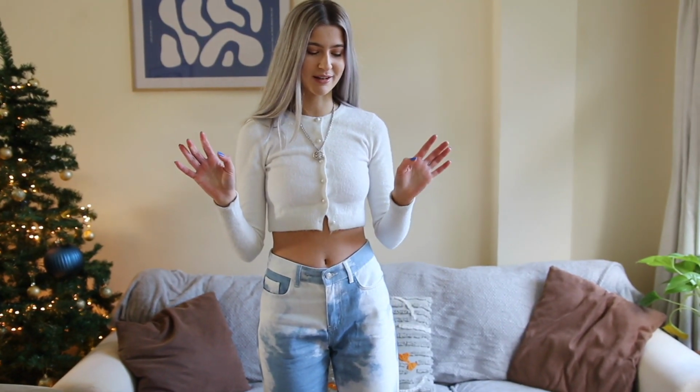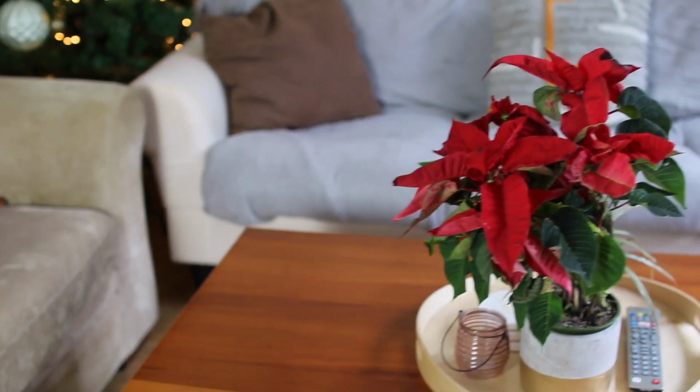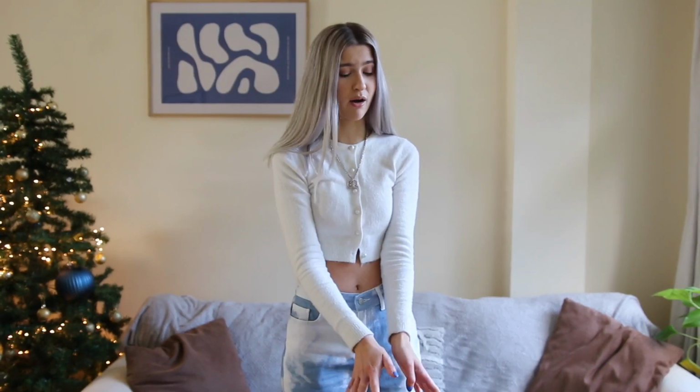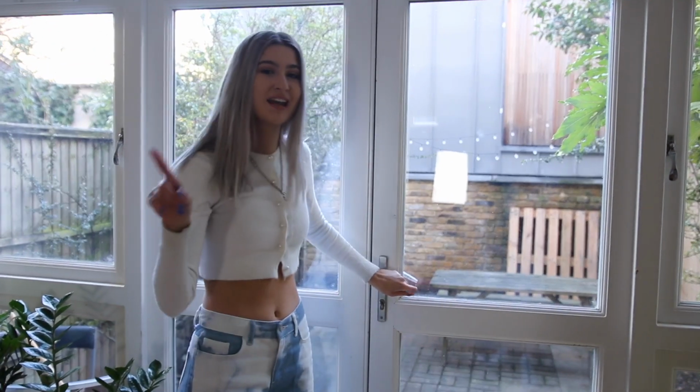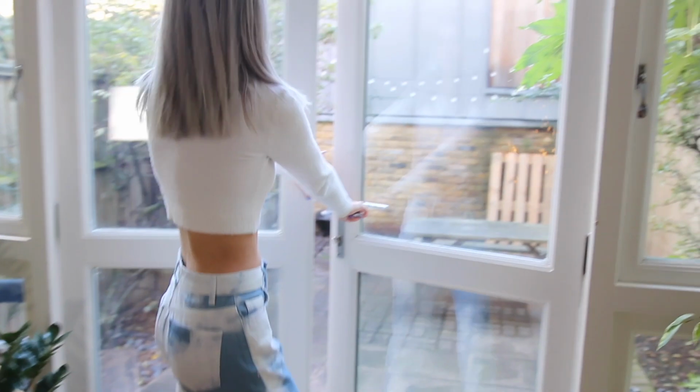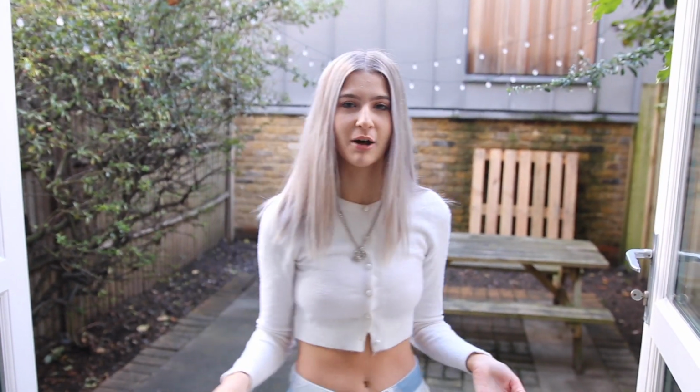Okay, so also in the middle of the table, we've got this poinsettia that my boyfriend got me. How cute. I think it's dead by now. It actually looks all right. And then out here, we have the garden. Now the garden is a work in progress. We've connected the door. We've planted a few things in the garden, they just haven't come through yet.